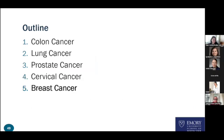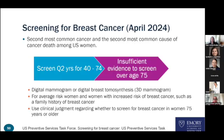Okay, all right, we're on our last cancer. This is breast cancer. Screening for breast cancer was updated in April of 2024. This is the second most common cancer and the second most common cause of cancer death among US women. The recommendation here is to screen women every 2 years starting at age 40, and that there's insufficient evidence to screen over age 75. So the change here in April of 2024 is that the screening age dropped from 50 to 40. So it was 1 decade earlier that they're recommending screening.